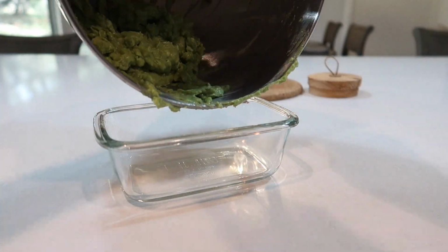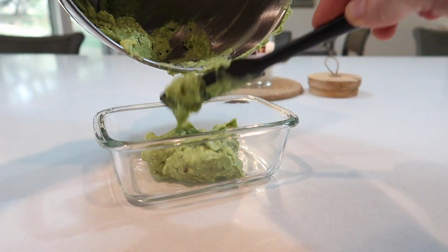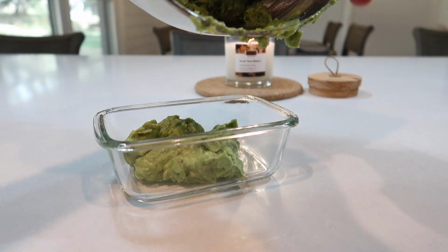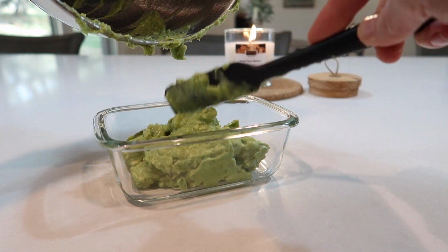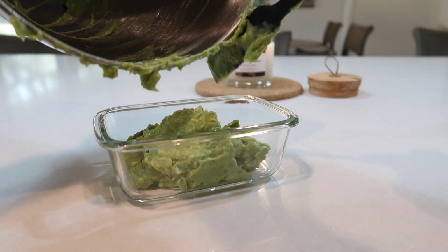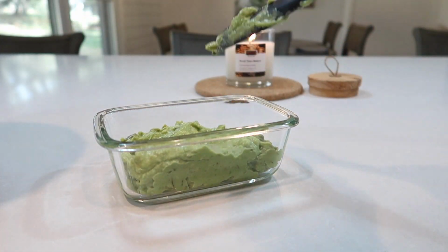And we are going to enjoy a little bit of this guacamole right now. I love avocados, and these were so nice and creamy, so I'm glad I didn't do too much to doctor up the guacamole and just let those avocados shine.